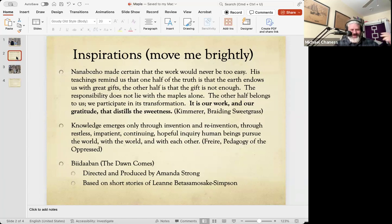But Nanabozo and Kimmerer is speaking to this larger sense, this larger magic of the relationship between humans and the natural world and the gifts that when they interact with each other can turn sap to syrup, the sweetness. So please do remember this quote. It is our work, our gratitude that distills the sweetness. Next is a very famous scholar of education, Paulo Freire.